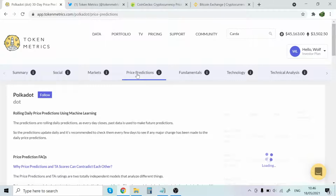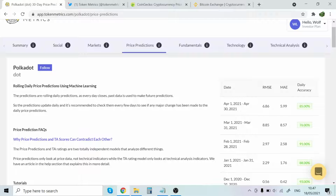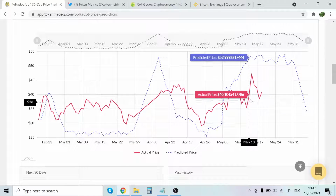Excuse me. And now we are getting to the even better part. Look at this. This is rolling daily price predictions using machine learning. As every day closes, past data is used to make future predictions. So the predictions update daily, and it's recommended to check them every day or every few days to see if any major changes have been made to the daily prediction. This is insane, and this is exactly what I have been looking at.